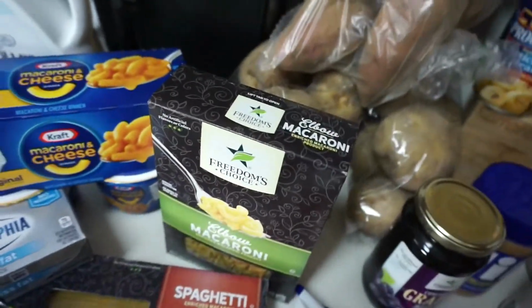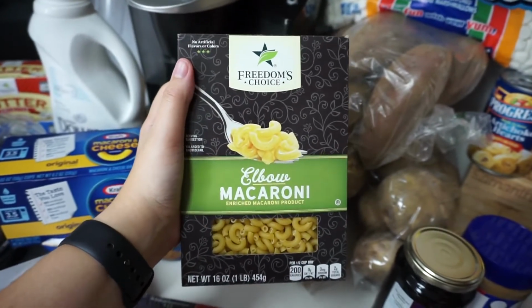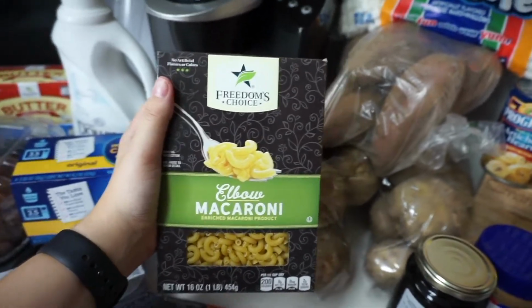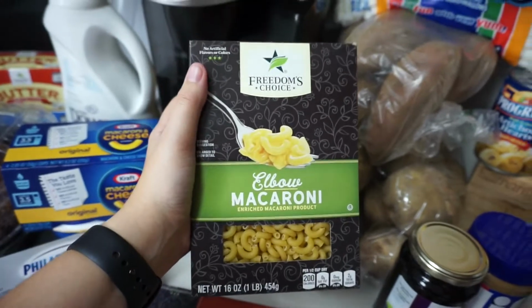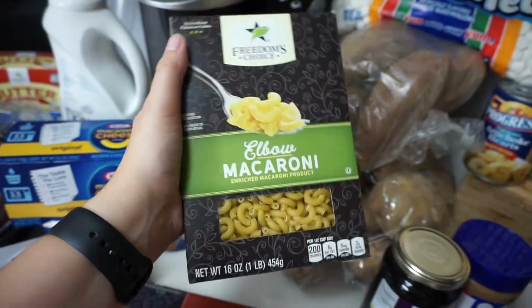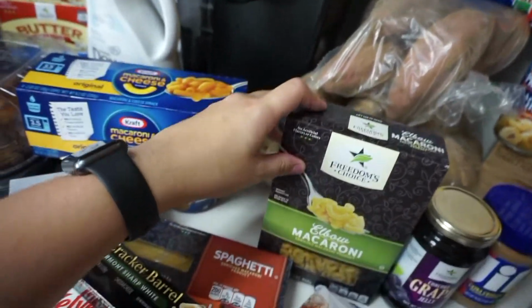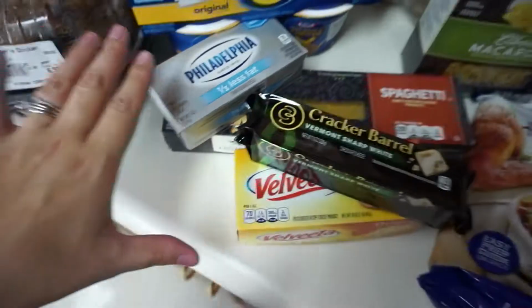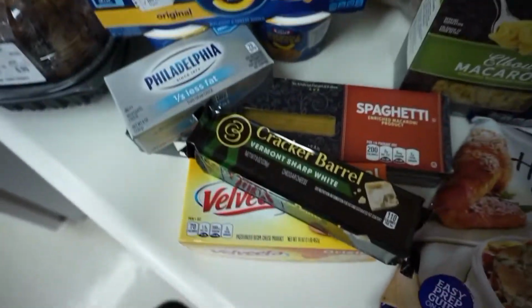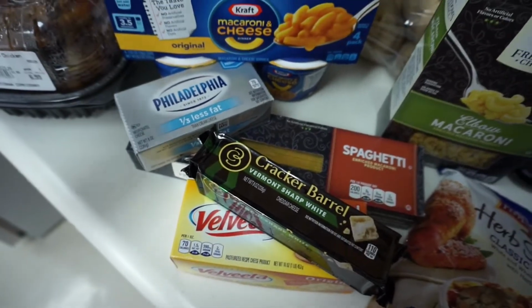We got some elbow macaroni. I always like to have a large size pasta and then a little size pasta in the house because I do throw together a lot of soups that call for little pasta. So I like to always keep some in the house, and I am running low. This is all for a chicken spaghetti recipe that I am making out of Joanna Gaines' cookbook this week.